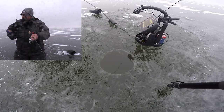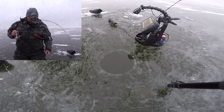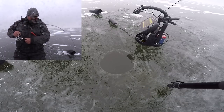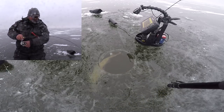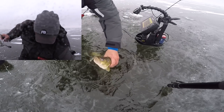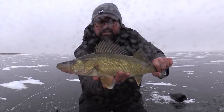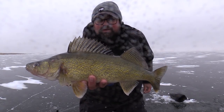Got time to get my gloves off. What are you doing down here, girl? I love watching them fight. Oh, I don't know if you guys can see much of that stuff. That's so cool. Okay, right there. Nice fish. Okay, girl. Let's get that bait out quick. There we go. Another nice specimen walleye. Nice, probably a 20, 21 incher.